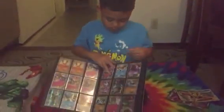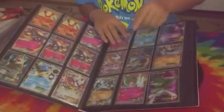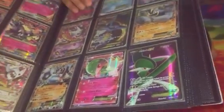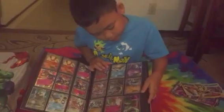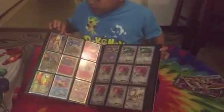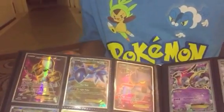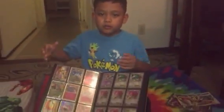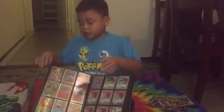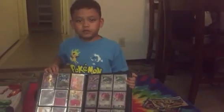And then we're gonna move on to the next one. Gardevoir EX. I think I have three Gardevoir EXs. One's a Mega EX. This one's an EX. It kind of looks like Gardevoir. Next page. We have Alakazam EX. I think my friend said he's almost unstoppable. He can do the move that, let's say Charizard fights him, and Charizard does flamethrower on him, and then he'll do flamethrower on him. So that's what my friend said.